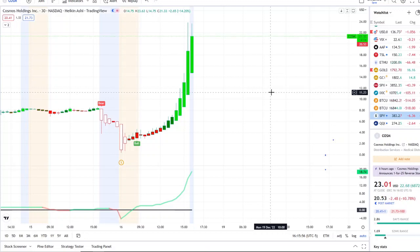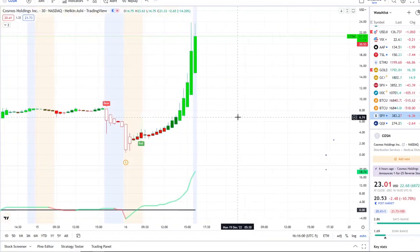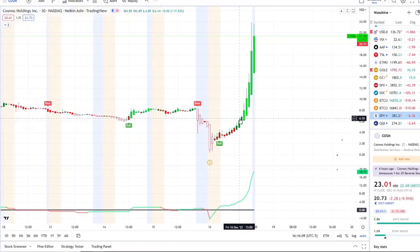And here it is, taking off. Have you been able to sell? I look forward to seeing those thoughts down below. And where is it that you see this going, right? Do you think this could go higher, or it's just the beginning of the end, right? That this is as high as it's going to go.